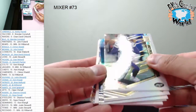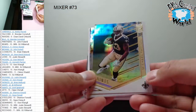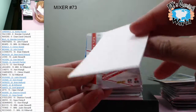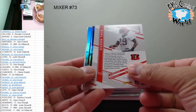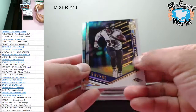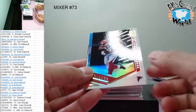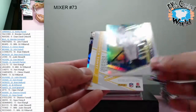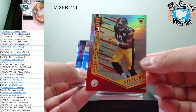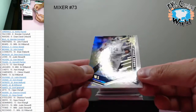All right, you got Teddy Bridgewater. Don't think our hit is next. After all these, Michael Thomas, Joe Flacco, Marvin Jones. Yeah, we got the blank cardboard. And I got Auden Tate, 133 out of 199 to the Bengals. Nice. And Terrelle Pryor, Aaron Rodgers, Devonta Freeman, Kelvin Benjamin. You got a James Washington, 46 out of 72 to the Steelers. Josh Gordon, Mitchell Trubisky, J.J. Watt, and Aaron Donald.